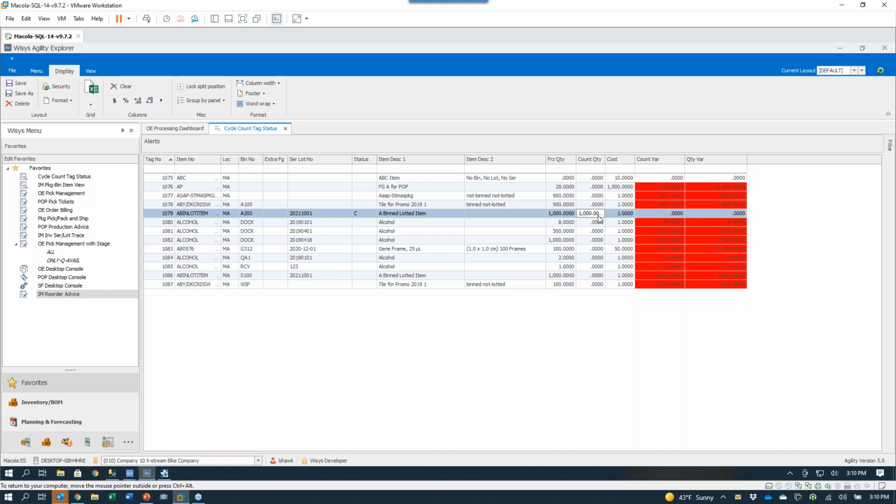I would probably have a sticker that I would stick on the box that I just counted to know that I've already counted that item. I don't need to count that box again, and I'd move on to the next item. And guess what? Nobody in accounting now has to pop up the Macola screen and enter the 1,000 number that I counted. So there's a lot of labor savings and paper reduction by using the handheld scanner.